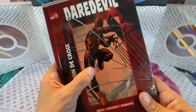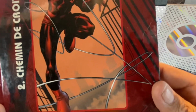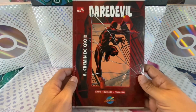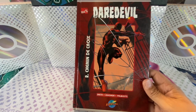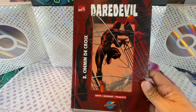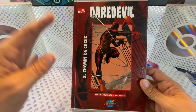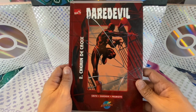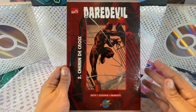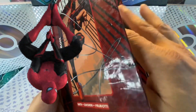So I picked this one out for two reasons. The first reason was, if you take a look closely, this book is pretty mangled up. These are the type of things that we have at our discount area of comic books. This is a comic book that would usually retail in the $25 to $30 region because it is a hardcover comic book, guys.